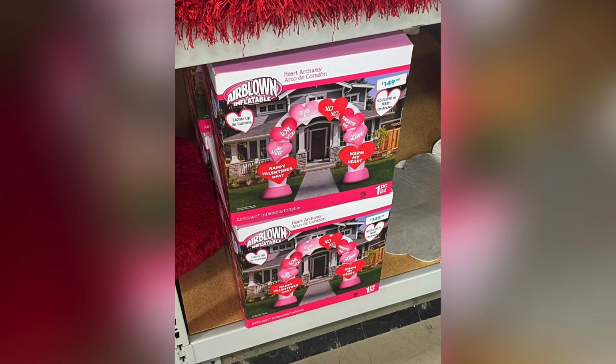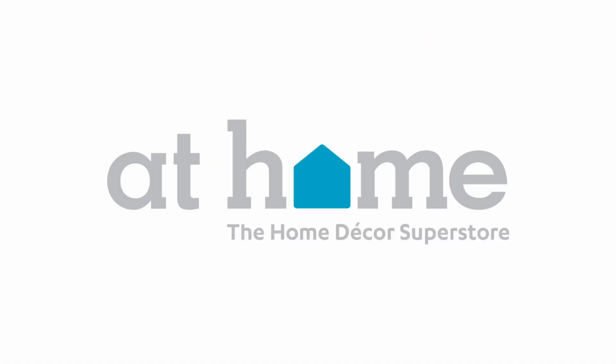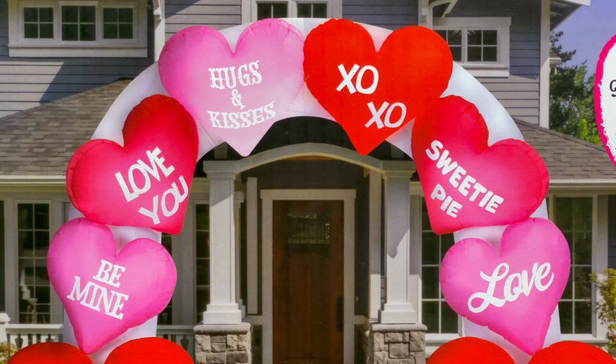My At Home never received any, and by being the cheapest option at $149.99, that would be the way to go. Features include 6 LED C7s and a total of 8 vibrant hearts, each with a different message on them.